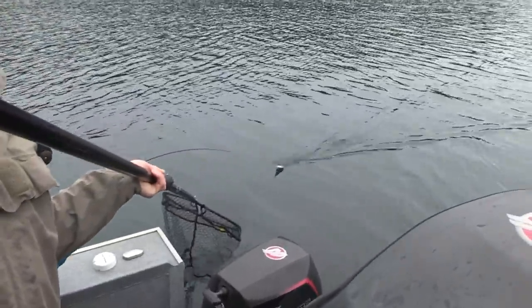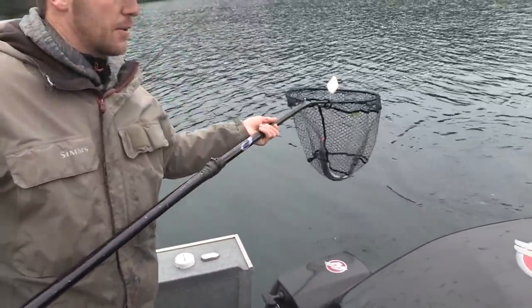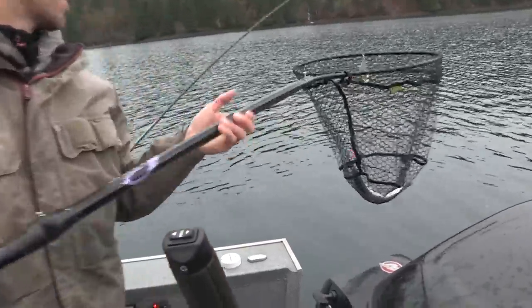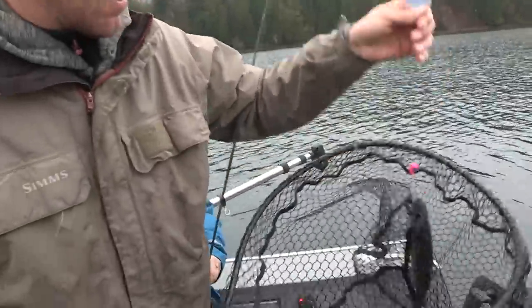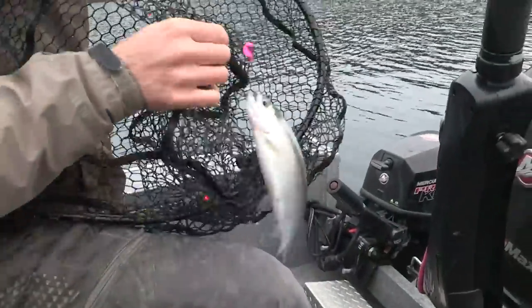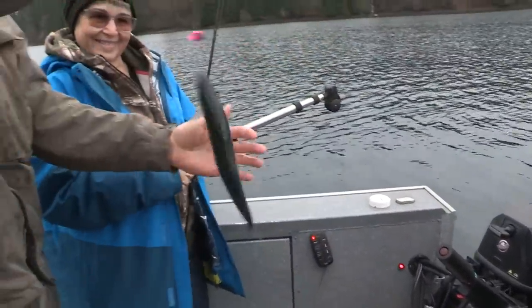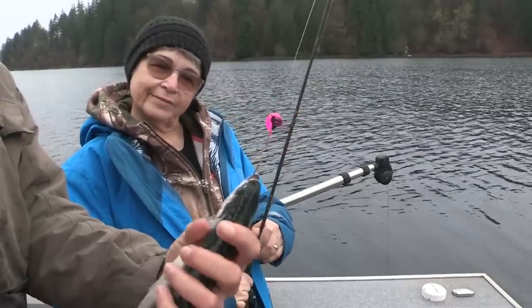Keep coming. Give me a little lift there. That's a nice one. There we go. Go ahead and pull back. Give me some line out. There you go. So that one there, a little different colored Spin-N-Glo. Get out of there, there we go. Perfect hook, look at that, you hooked him just right. Beautiful.